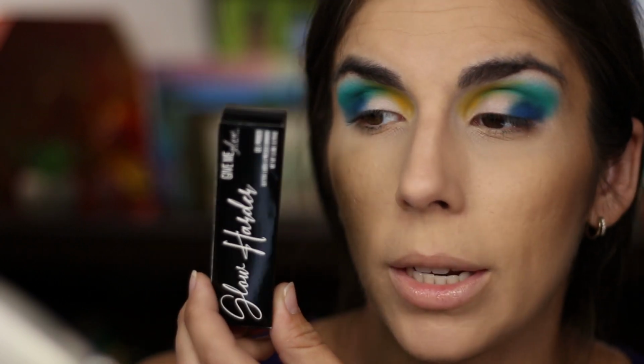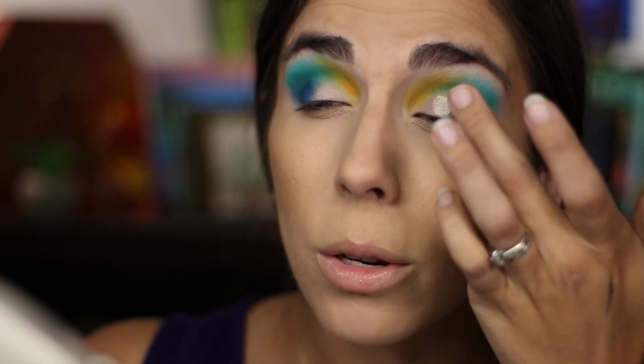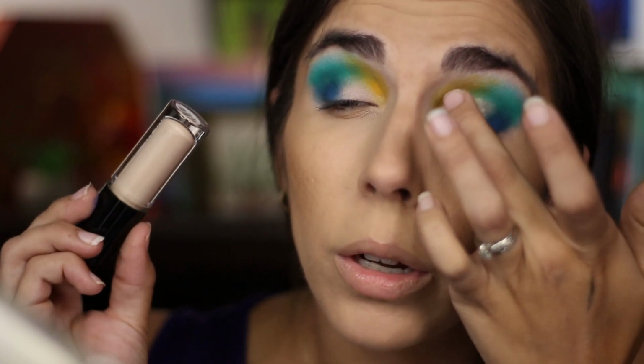So before the shimmers, I picked up this from Gimme Glow as well. This is Slow Harder from Gimme Glow. It's a gel primer for glitter, loose, and pressed shimmers. It looks like it has the texture of the NYX glitter primer, if you're familiar with that, except not as thick. I think I'll do that. I'm just gonna put it on my finger and then tap it on, because that's what I do with the NYX primer. I don't want to really use the applicator on here because then I might get all the color dirty back into this bottle.